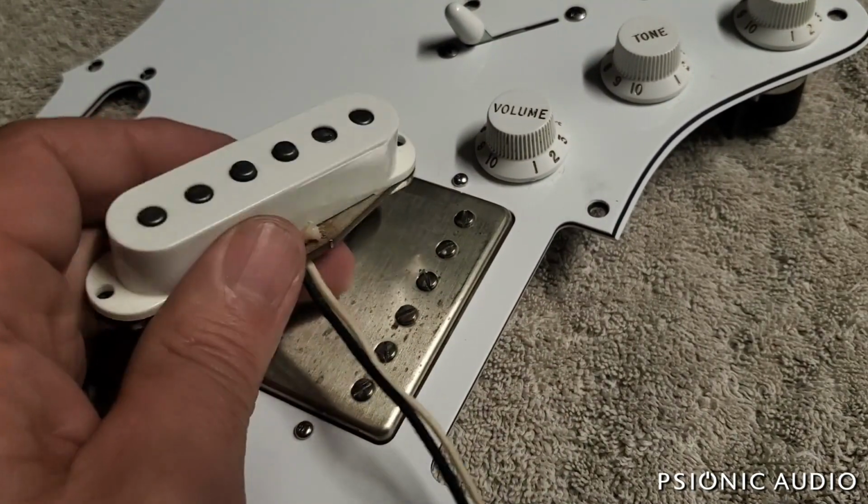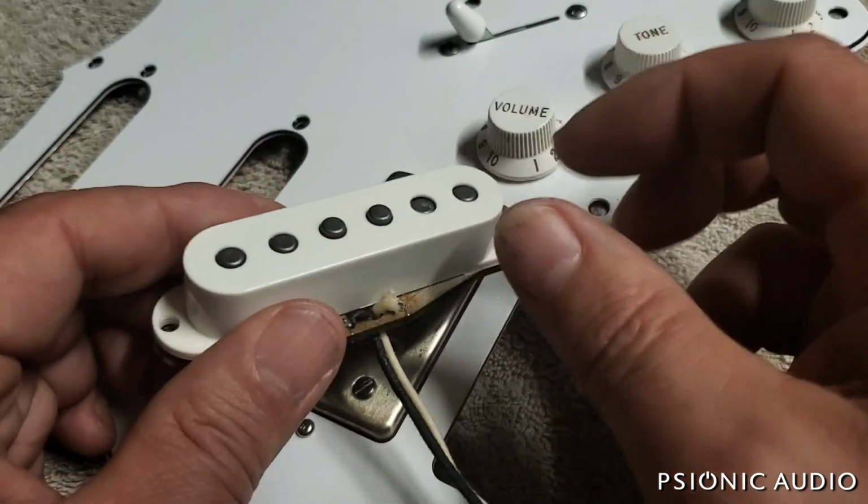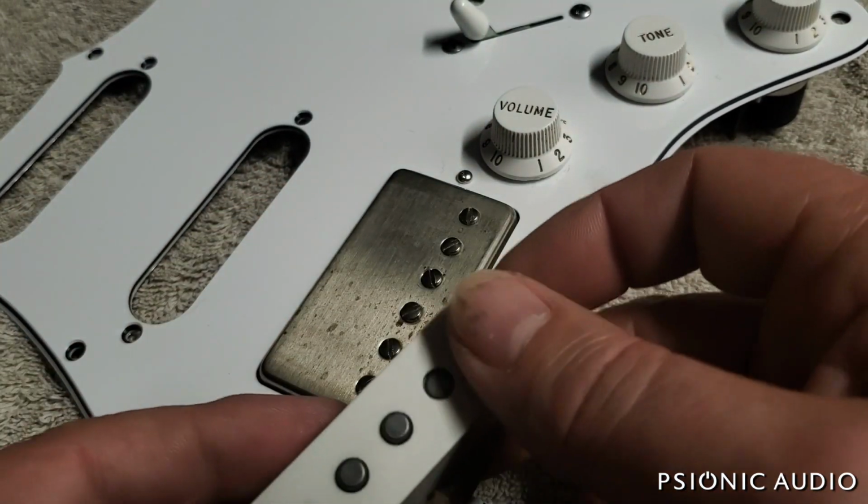All right, on the Mojotone, that cover does not come off. So whatever is beneath there, they don't want you to see it. I think it's a side-by-side humbucker coil.